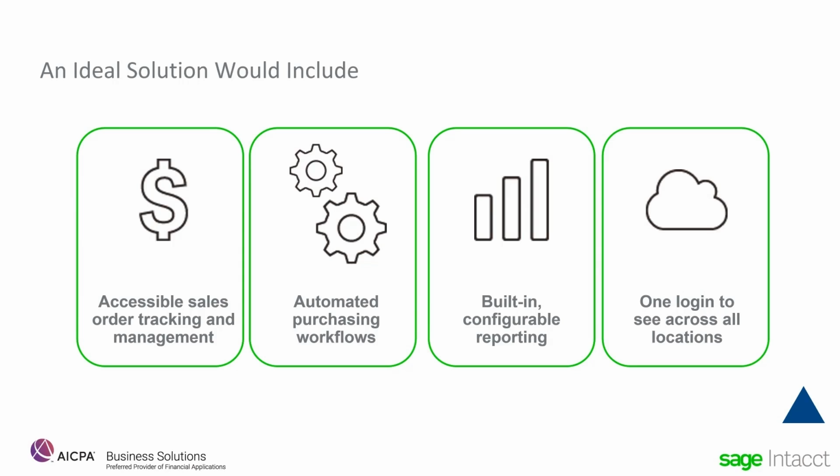In today's demo, we're going to dive into examples of a more nimble approach made possible through the power of cloud computing. An ideal solution would include a sales order system that is both automated in terms of workflow and quickly accessible to answer questions about orders in real time. In purchasing, automated workflows make the process completely transparent, and approvals are automated as part of every purchase. Reporting should be built in and configurable by the accounting team without the help of IT. It should capture real-time metrics that help the company see where they're going each day.